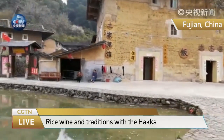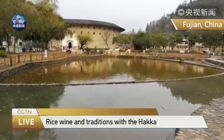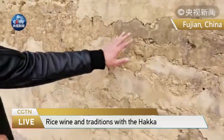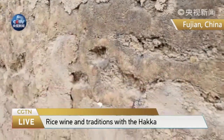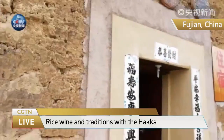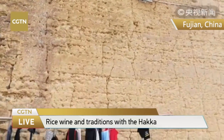Just now we mentioned the Tu Lou as the traditional building of Hakkas. And there are many Tu Lous around. Many of the Tu Lous have a history of a century. And the residents still settle here, still live in the Tu Lou. You see, these are clay. And it's very magic, it's mysterious, but these are not simply clay. It's a mixture. So this building is very solid. It's just like the castle to prevent the enemies from outside.